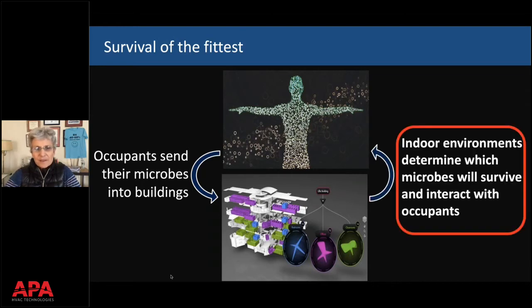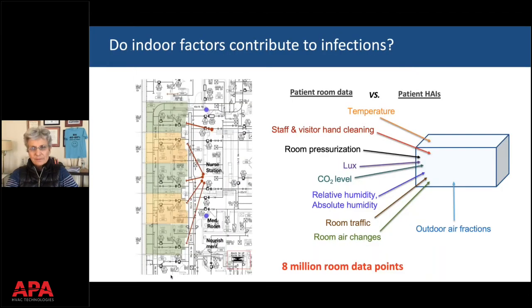So what this means is that buildings are now the evolutionary natural selection force for the microbes that are going to persist around human beings because we spend about 90% of our time indoors. So not only does the indoor environment affect our health, it affects which organisms are going to persist and stay infectious, which good organisms will remain in our environment. So it's really critical that we look at the indoor environment from the perspective of health.